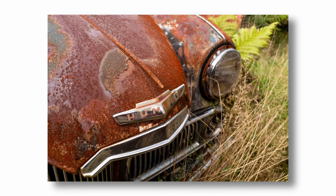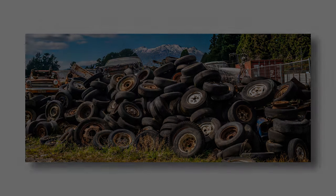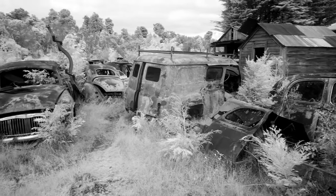After about an hour looking round and being amazed by the scale of the place, I thought, right, let's change up. I've got my colour shots, the Leica Q2 has done the business, let's step it up. So I whipped out the infrared camera, started to record some video footage and knocking off a few photographs as I went along.